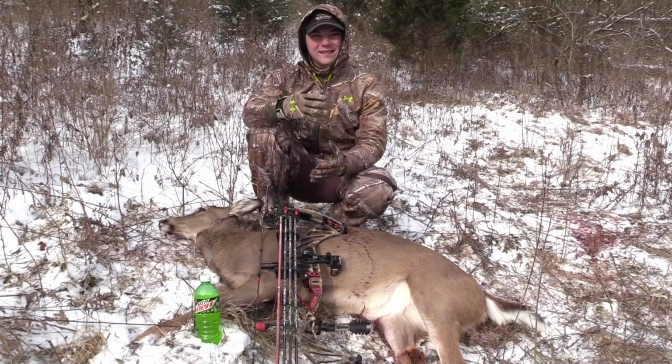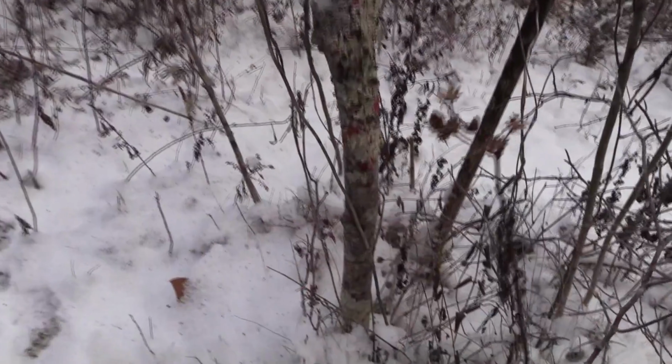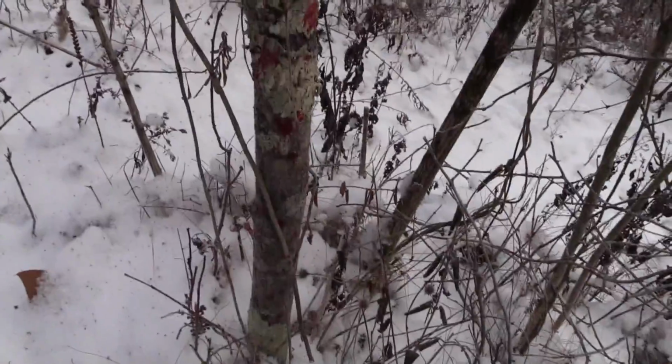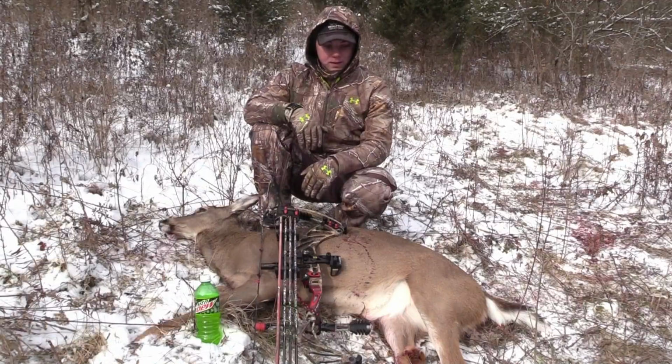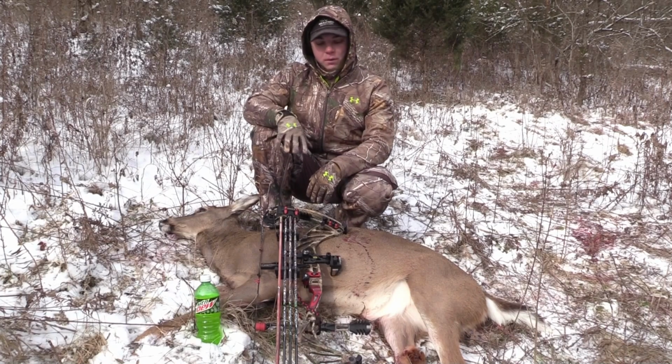With how cold it is, it's like 9 degrees now, but with the wind chill, it feels like 4. And the blood was actually freezing and turning pink on the branches. So it looked really cool coming up the hillside to find her. And I'm very pleased. This is my first deer with my brand new Hoyt Pro Defiant.